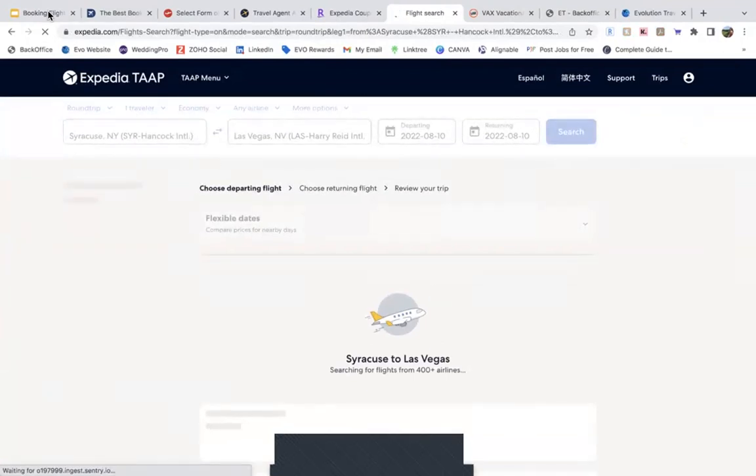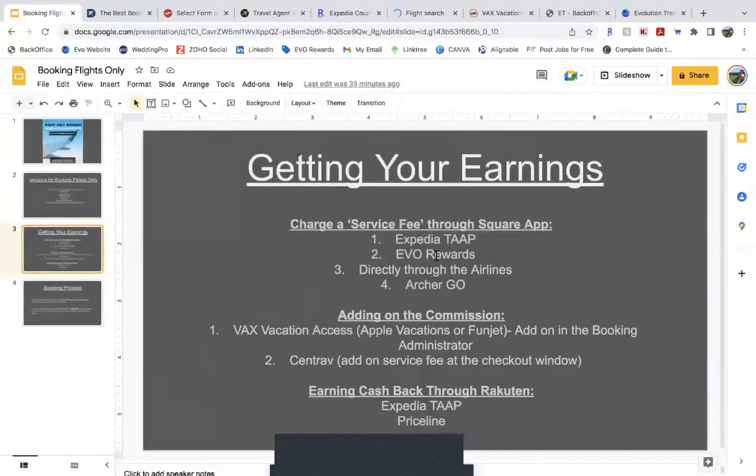So really, let me go back to my slideshow real quick. Again, I have Expedia TAP under 2 different things. I have it under the charge of service fee through Square app, and I have it through earning cash back through Rakuten, right? So you get a double whammy here. Log into Expedia through Rakuten, get that cash back, also charge that service fee, so you're making maximum income from it. All right.